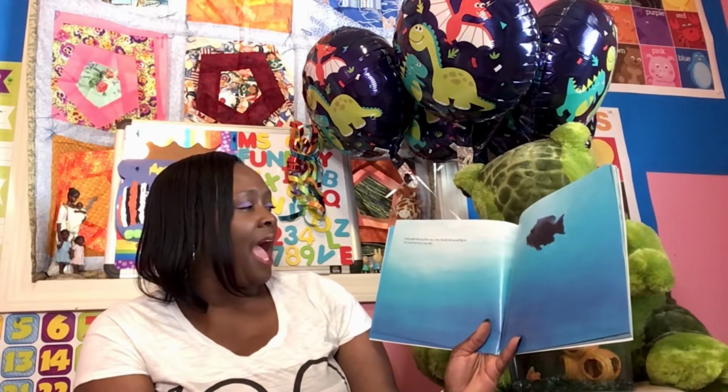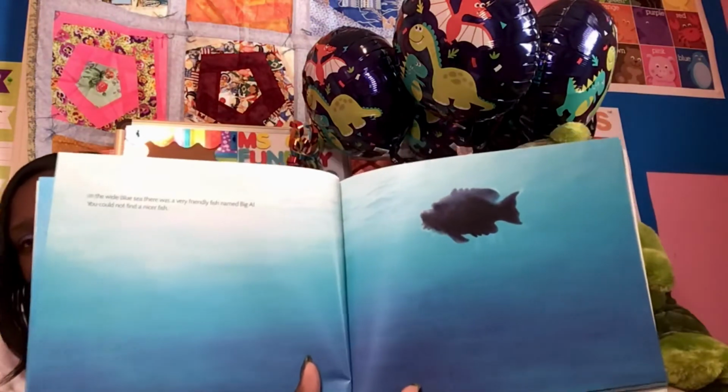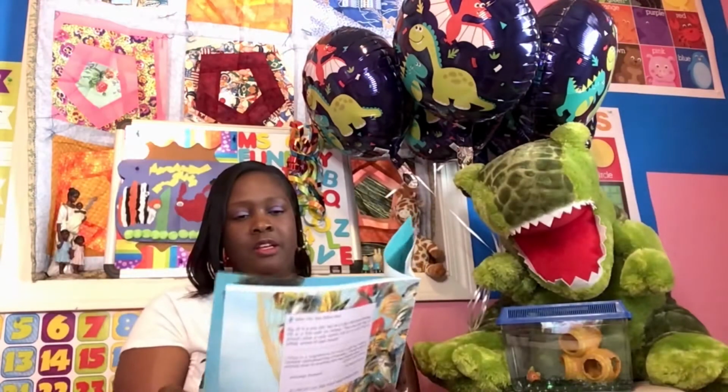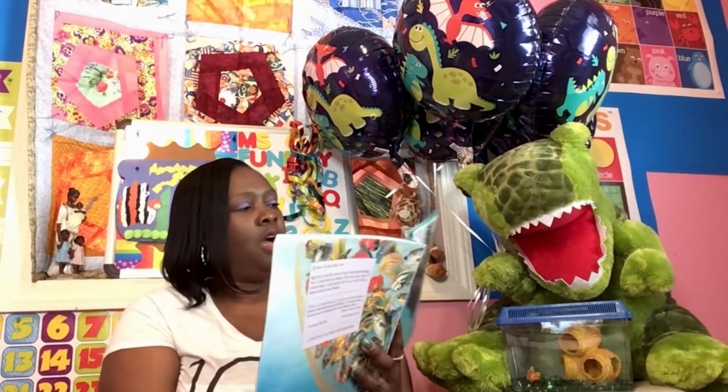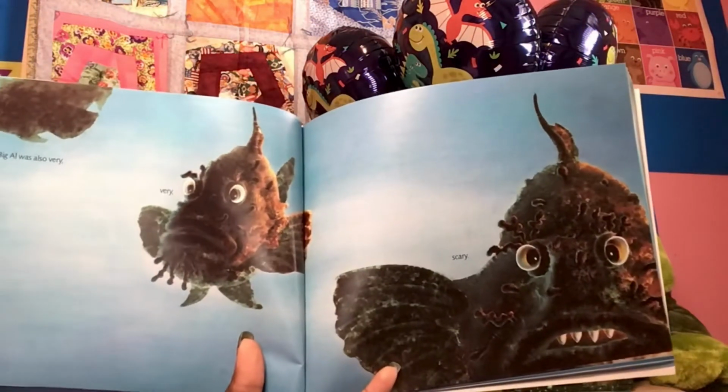Big Al. In the wide blue sea, there was a very friendly fish named Big Al. You could not find a nicer fish. But Big Al was also very, very scary.